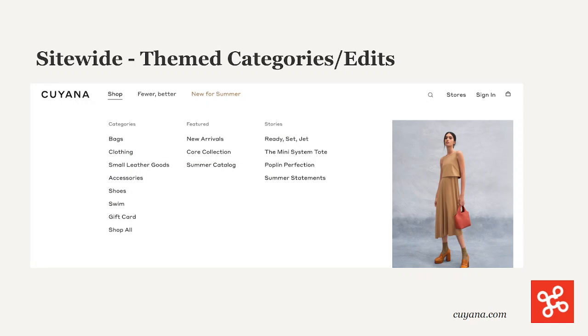On this site, Kuyana, we can see an example of themed categories or edits. So this really helps for those that are very into fashion, constantly trying to buy the latest trends or the latest styles. It helps them really keep up with what's new, what other people are buying. So here we can see they have a core collection, summer catalog, and then they have some stories, things like Ready, Set, Jet, or summer statements. So these are examples of types of themed categories you could consider for your store.